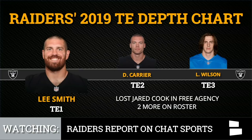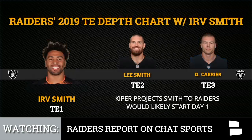And let's say T.J. Hockenson goes early. Let's say Noah Fant. They go a lot earlier than expected. Maybe Irv Smith slides down to the Raiders there at pick 27, and the Raiders end up nabbing him. I think if they get Irv Smith at 27, Kiper's projecting him to be the starter, and I agree with that. I mean, no offense to Lee Smith, he's a blocker, and that's about it. So you put Irv Smith, likely to start day one for the Raiders.